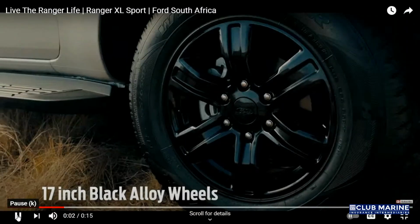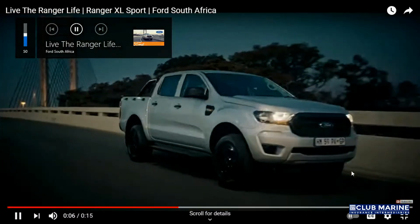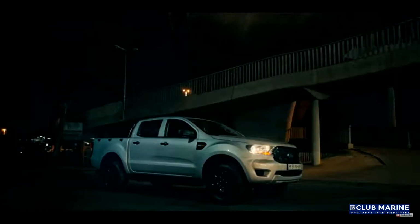With a new black grille, 17-inch black alloy wheels, and striking black detailing, this is the all-new XL Sport. Live the Ranger life.